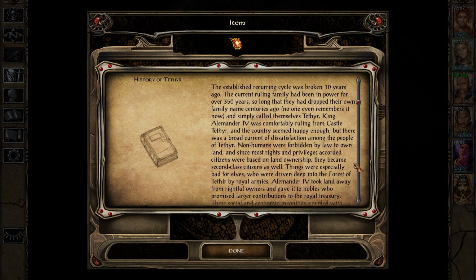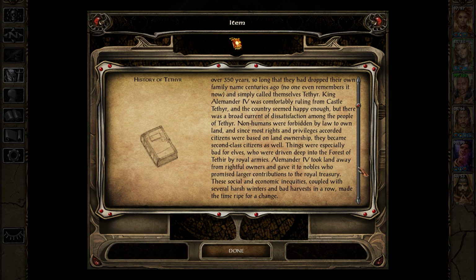King Aelmander IV was comfortably ruling from Castle Tethir, and the country seemed happy enough, but there was a broad current of dissatisfaction among the people of Tithir. Non-humans were forbidden by law to own land, and since most rights and privileges accorded citizens were based on land ownership, they became second-class citizens as well.